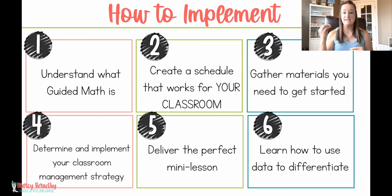There are several parts of the guided math framework. If you're not familiar with what the guided math framework is, it is not a curriculum. Guided math is a framework for how you implement and how you teach your curriculum. And so it includes a 5-part process, including a warm-up, your whole group mini lesson with independent practice, followed by math stations and your teacher table and teacher reflections. I lost track of my counting there.